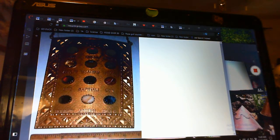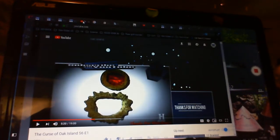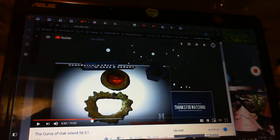So yeah, I want you guys to look at these pictures here. I think what they found was a piece of the breastplate, and I think it was the original one. The other thing that we looked at too is that it could have been a piece of an earring. Okay, so that's one thing.